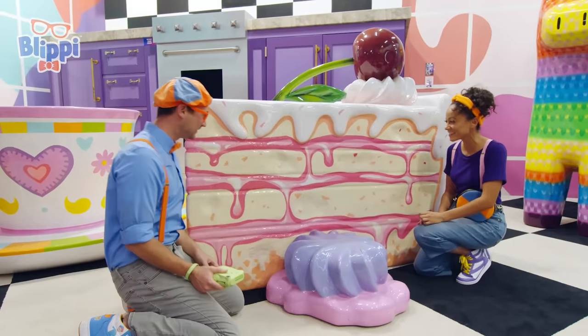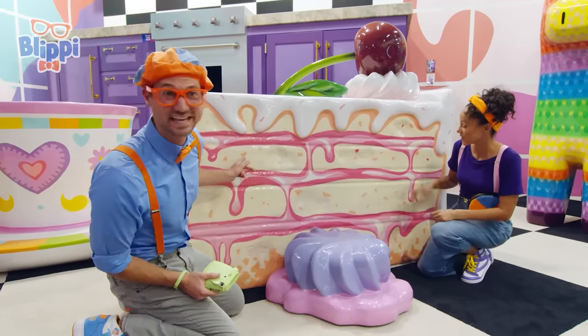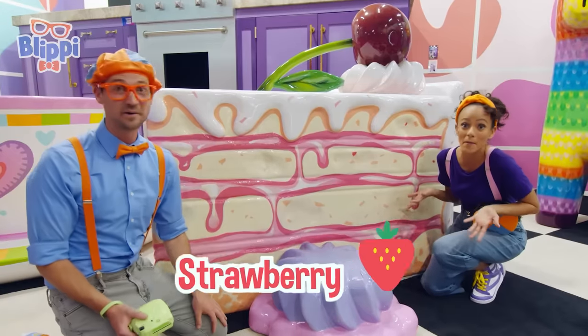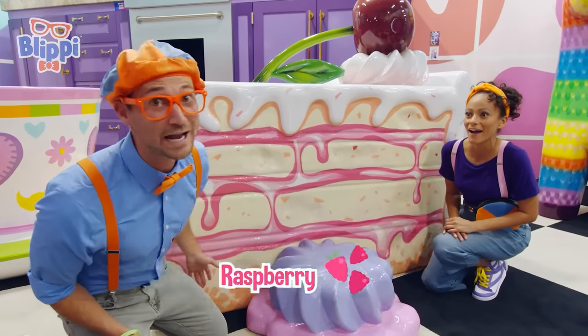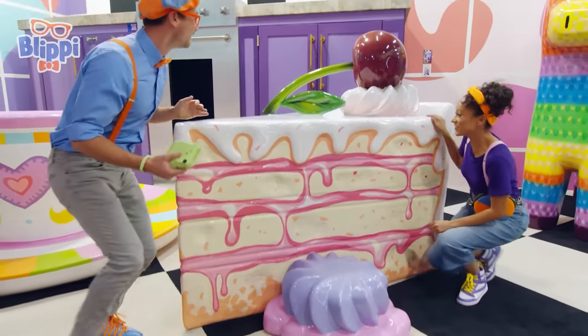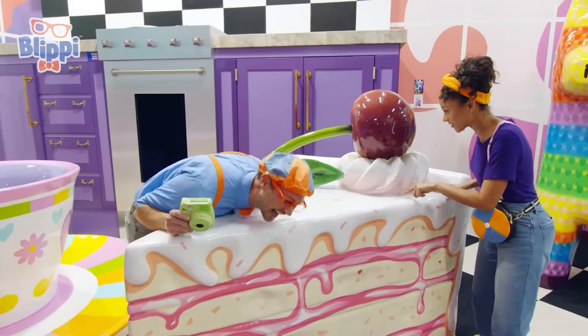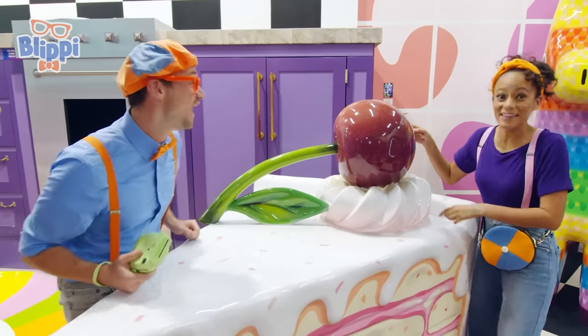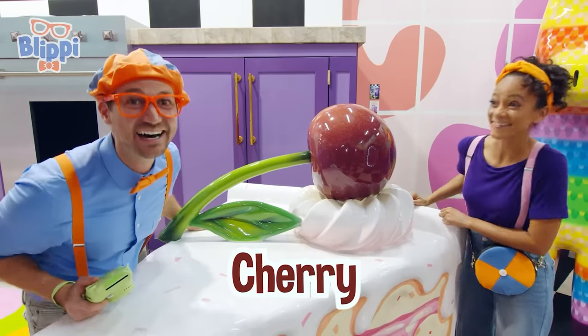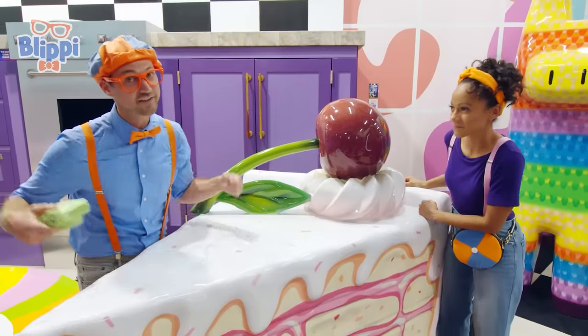Me too. Ooh, looks like it's a vanilla piece of cake. Yeah, and look at these yummy pink layers. Maybe strawberry. Ooh, or raspberry. Yeah. Whoa. Ooh, and the frosting up top. Ooh. Yum. Some sprinkles and... Blippi, look at this. Whoa. A giant cherry. Yum. Yeah, a piece of cake with a cherry on top.